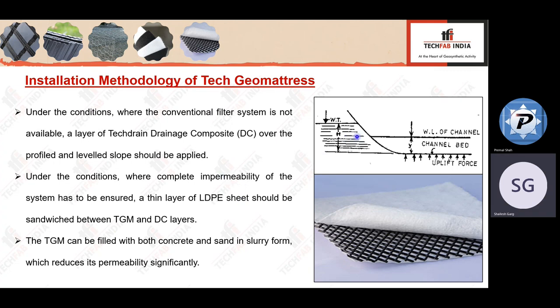And when this drainage composite is placed behind the protection layer, this drainage composite should be connected to the pipe drains. And these pipe drains will be connected to the bed and side slope of the channel. And this pipe should be a continuous perforated pipe so that the seepage water can be channelized to the water. The tech geomattress can be filled with both concrete and sand in slurry form that reduces its permeability significantly.